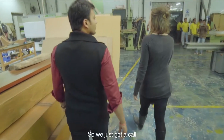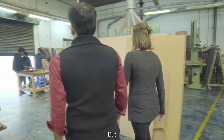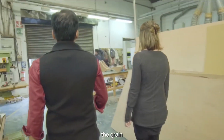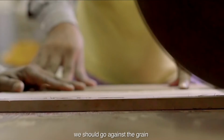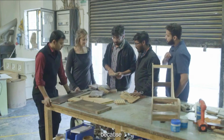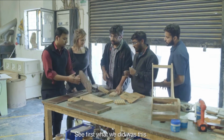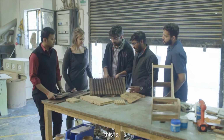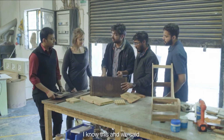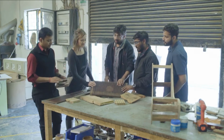We just got a call from Kartik and Nitish, who are working on the piece, that it's not working against the grain. I don't think we should go against the grain, because initially we are trying to do that along the grain. See, first what we did was this. So only on one side we are having the curve. I know this. Then we said we do both sides, no? Yeah, that's when you start doing these.